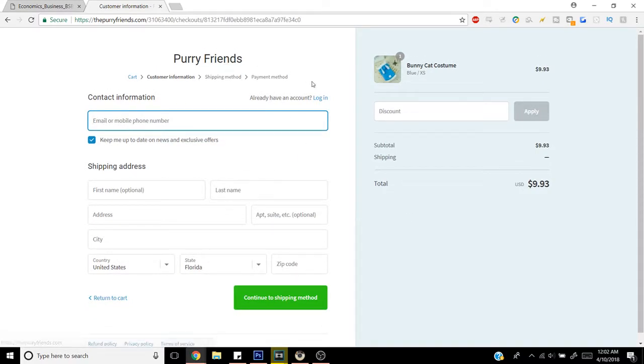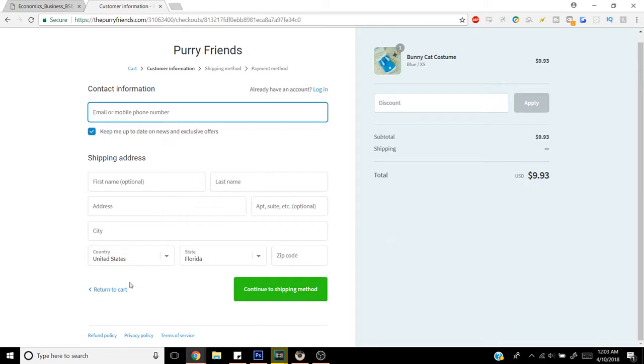Yep, just very simple. I'd maybe try and put your logo up here, but honestly, that's super nitpicky. Nice green button. Yeah, you're awesome, dude.